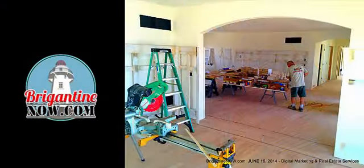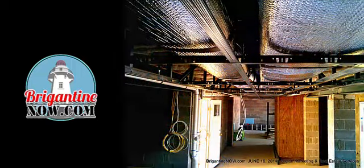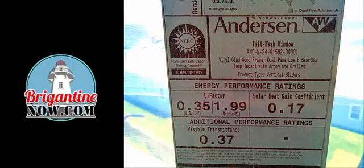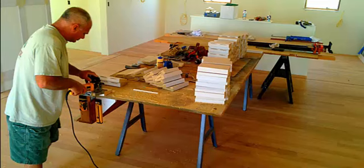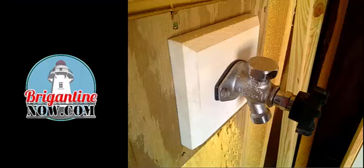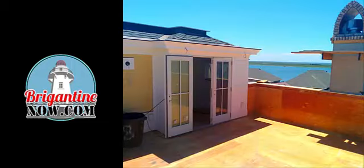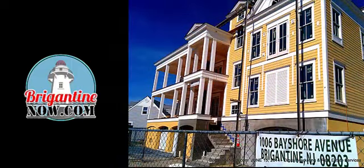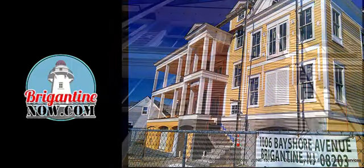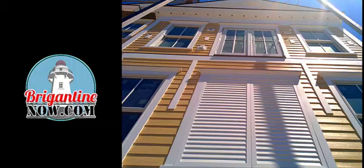Is it a fair statement to say outside is historically correct, but the interior is 2014? Well, the technology is 2014. The interior is also historically correct. The doorknobs that we'll use will be replica doorknobs from the 1800s. The window is our coastal impact glass window, so we're using that technology in the house.